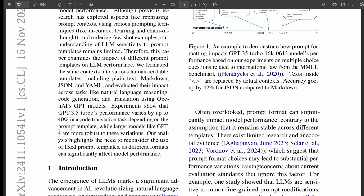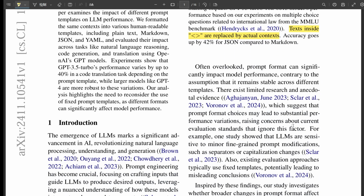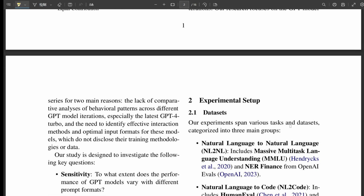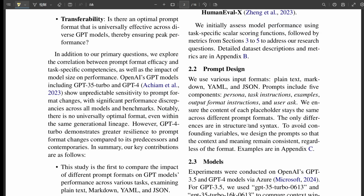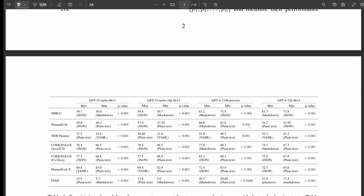Wait, so you're saying just changing how the information looks, even if the actual content's the same, can seriously mess with the output? Yeah, it can make a massive difference. There was this one example where they had GPT-3.5 Turbo doing code translation, and just by switching up the format, they saw a 40% swing in performance. Whoa, 40%. That's wild. What could even cause that big of a change? Honestly, it's not totally clear yet, but it definitely throws a wrench in a lot of our assumptions. We tend to think these models can just grab the meaning no matter how it's presented. But this is showing us that the format itself carries a lot of weight in how they process things.